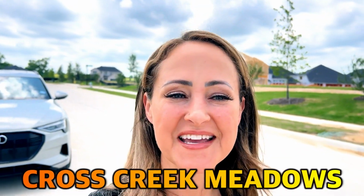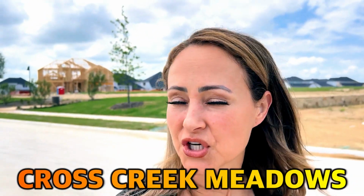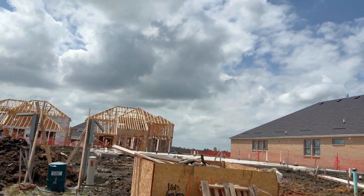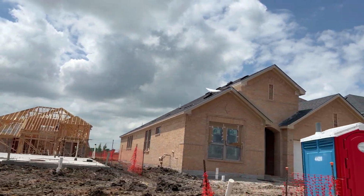Okay, now we are here at Cross Creek Meadows, and they have started. You can see in the background. They have just started though. So we're on phase 1, and it's such a pretty area because you can see all of the tree lines that kind of encase the community.